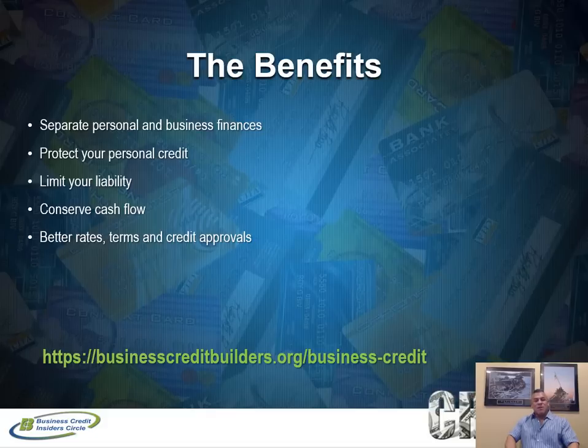When you have a strong business credit report, not only are the types of credit that are reporting important, but also the size of the credit limits that are reporting on your business credit report. It shows lenders, suppliers, and investors that your business is capable of handling a large amount of credit, and the types of credit are important.